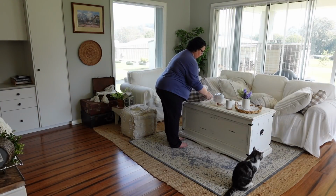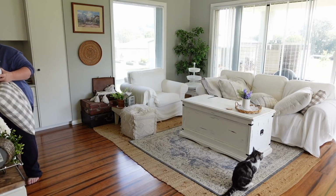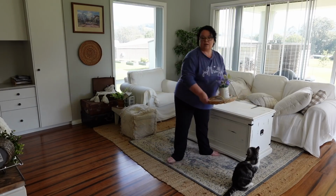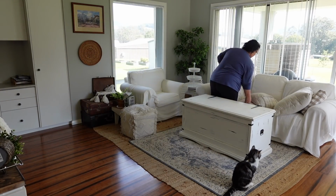So I'm just going to take all the cushions off the couch, all the throw rugs, all the decor. I'm just going to dump it all on the table, give everything a good clean and a good vacuum, and then slowly put back only the things that I really, really love.